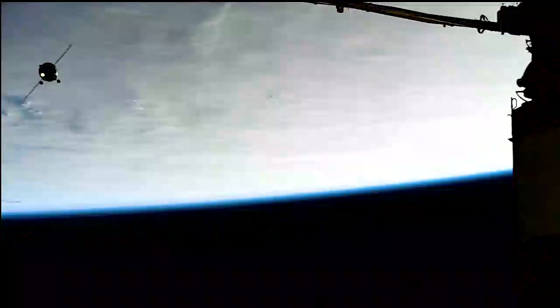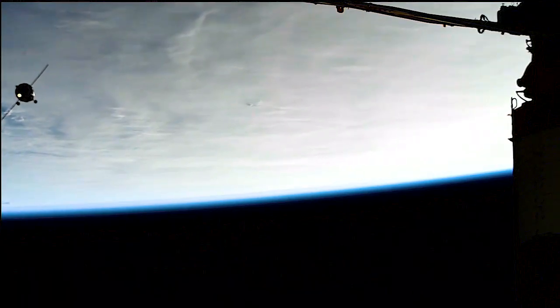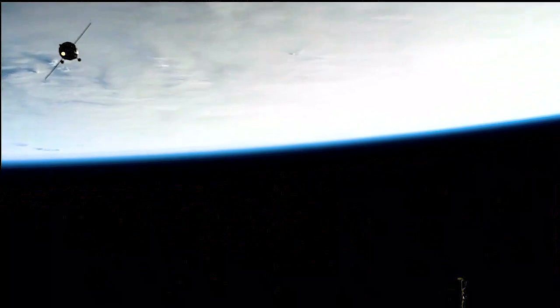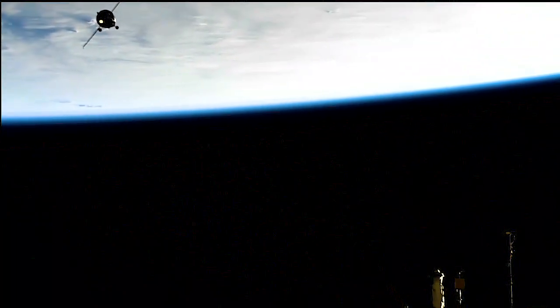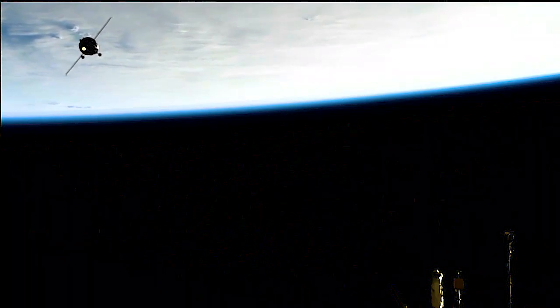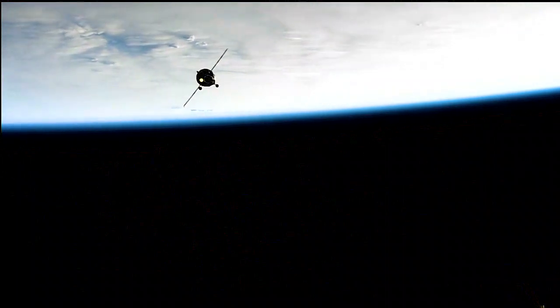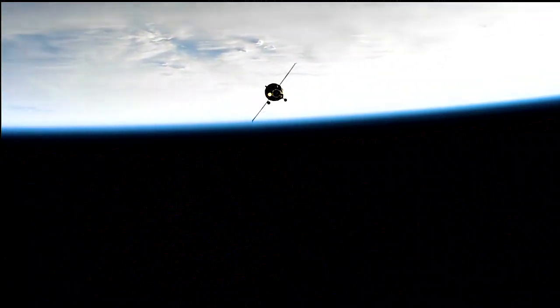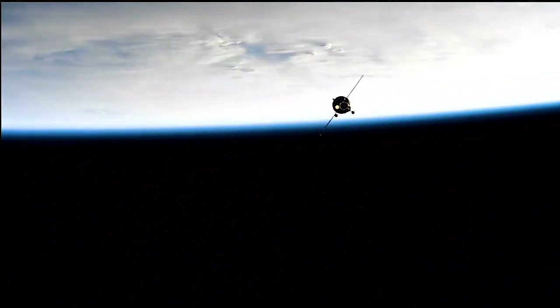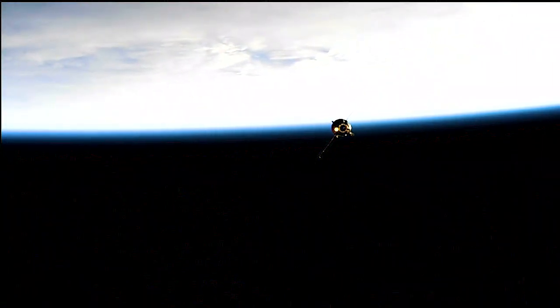And we're now seeing an up-close view from a camera on the truss of the International Space Station. Once we get, there we go, Progress back in view as it is approaching the International Space Station. Again, it's in a fly-around pattern currently. That fly-around of the station will last only a few minutes, resulting in station keeping for a brief period to enable the Russian flight control team time to assess the vehicle systems before they reinitiate the system's automated approach for contact and capture.